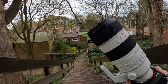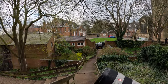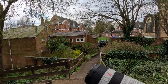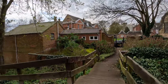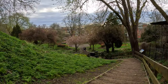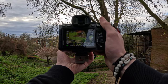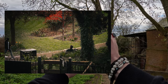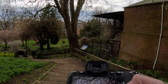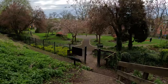So to get things started, we are starting with the 70-200, the a7iv, and then I've put on the quarter strength bloom filter in the hopes that the mix of compression plus some bloom should make for some quite cinematic photos. Fingers crossed. Do not need to be on high continuous mode at all. Single shooting is more than enough for today.